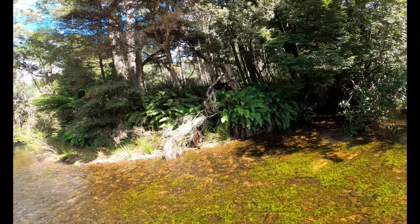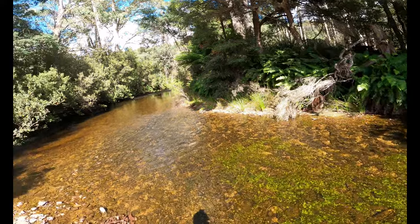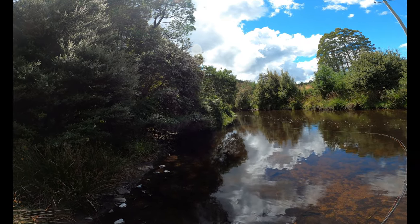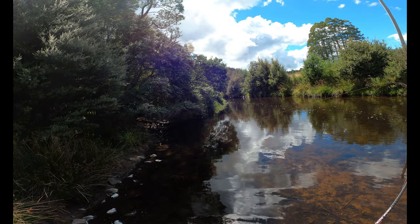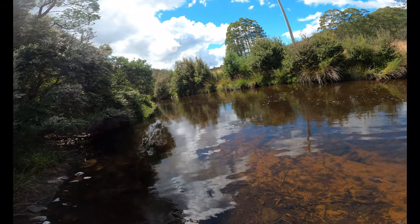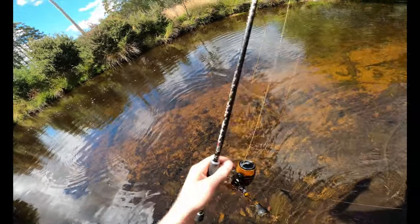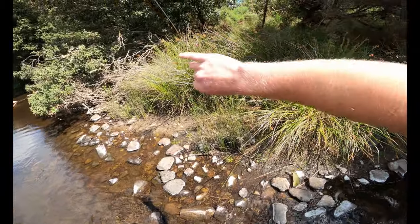Look at him, just cruising around. They're such an awesome fish. Oh crap, we're still on. I thought I dropped him for half a second. Number 12 is on the bank.